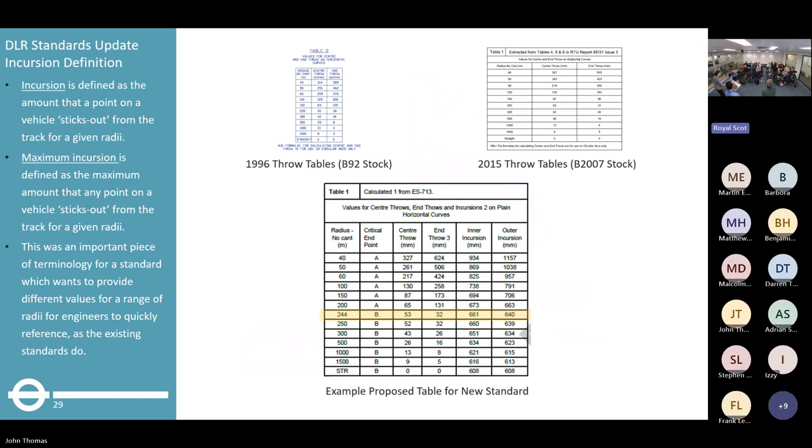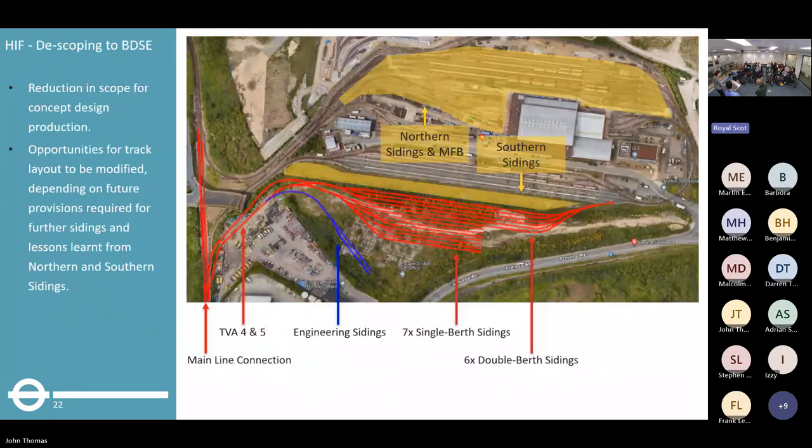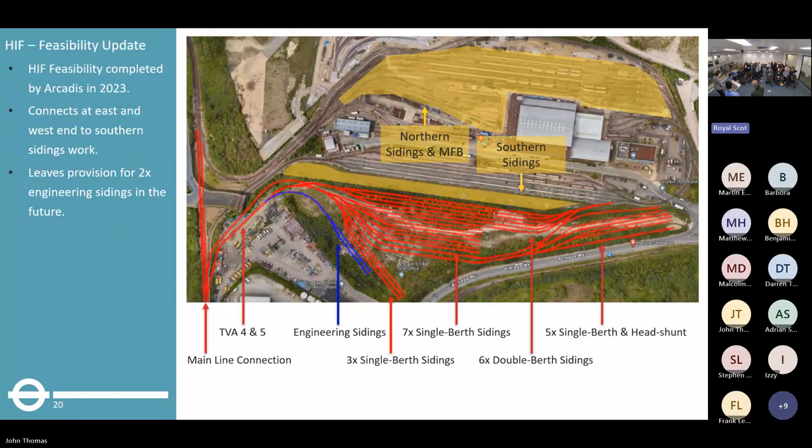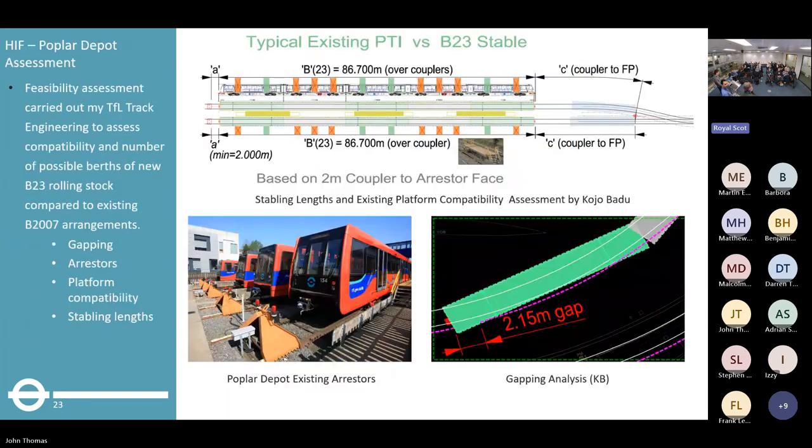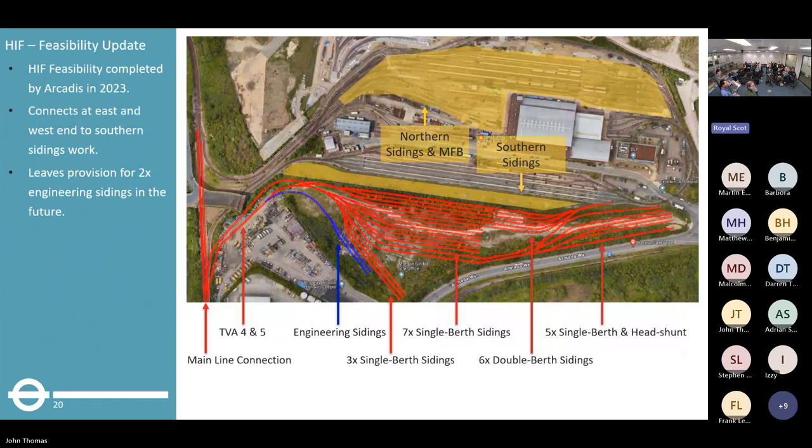Yeah. So as you can see, kind of the general footprint of the extension goes. Actually, it might be better to go back another. It goes through the depot, just to show one of the difficulties. Does the extension go through the depot? No, it goes round the outside, but there's going to need to be another TVA essentially. Is it going to be an extension of the flyover? We're confused.